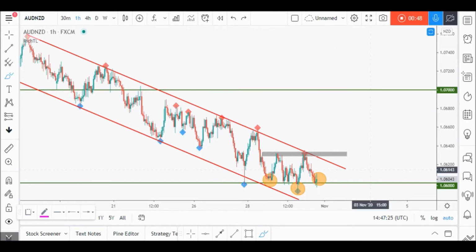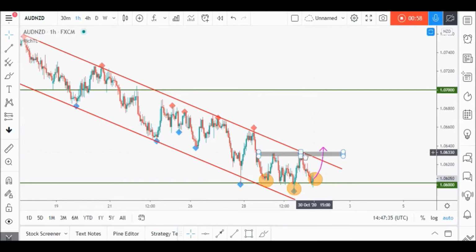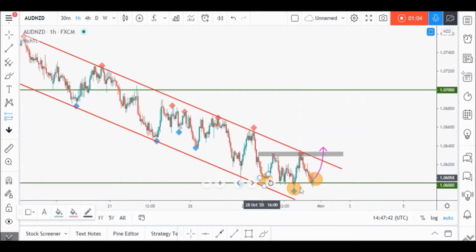It is objective on M30 time frame, and it's still an idea. So we'll be waiting for the right shoulder to form and then enter after a momentum candle close above the neckline, as you can see in gray. And even if price didn't form the head and shoulders pattern, we would still enter buy after a momentum candle close, as it is the last swing of this red trend line.